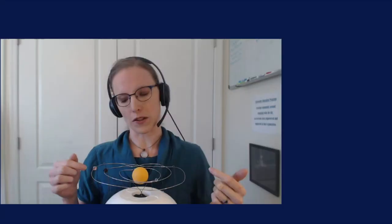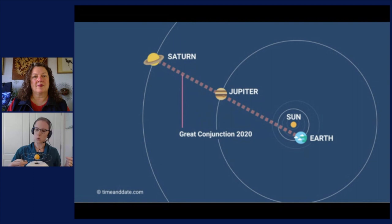So the closer a planet is to the sun, the faster it goes. That's just a gravity thing. So the Earth of these three is closest, so it's moving around the sun pretty quickly. Saturn is the farthest out, so it is following this path, but it takes a while. It's not just that it has farther to go, but it's physically moving more slowly. So in between them, we have Jupiter.